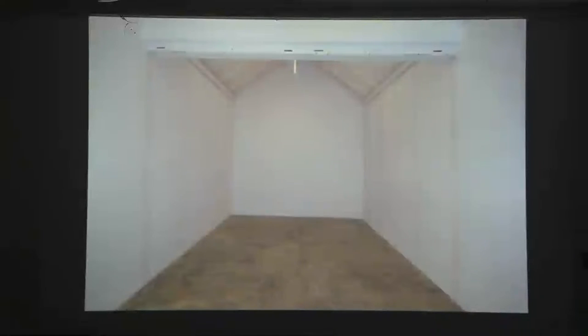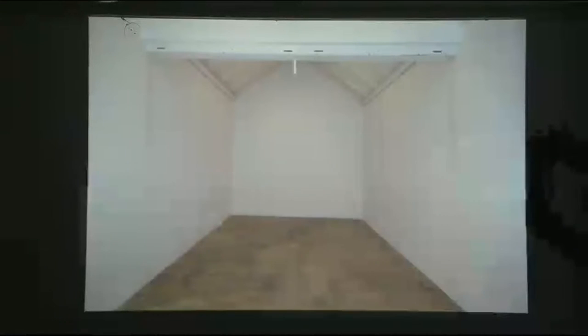So I thought, the reflection of the lines on the ceiling, why not just follow it? So that's what I did with the copper wire, stretched copper wire. And in doing so, it was quite interesting to see the space. How do you see the space now?